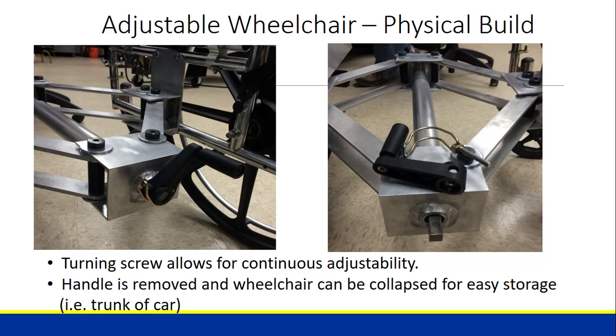collapse, and you could store it in the car for transportation, like Heather was mentioning. And then when you got to your destination, take it out, pop it back into place, and pop the pin in. So there's a lot going on right in there that makes this whole thing work. And that took quite a while to figure out how to make this continuous adjustment and collapsibility.